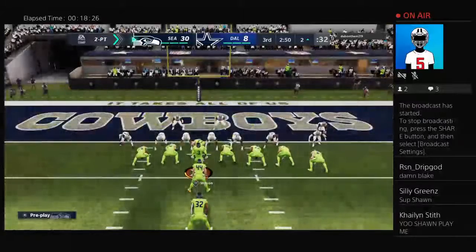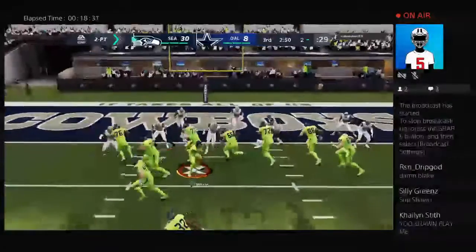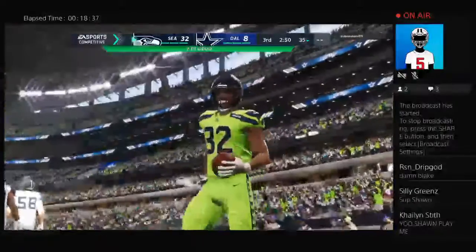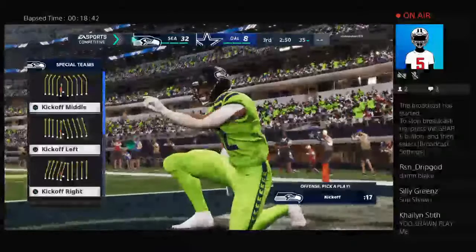So now a 2-point conversion attempt coming for Wilson and the Seahawks. It'll be Carson. They run for it. And he is into the end zone again as he scores both the touchdown and the 2-point conversion to extend this lead.